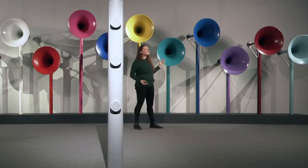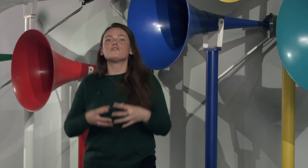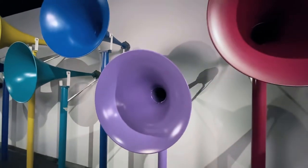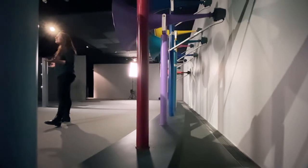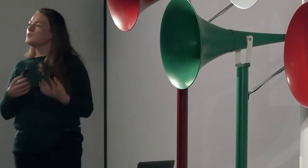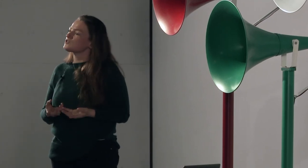The 12 horns behind me, they are all equipped with individual speakers and have individual voices. That means once we interact with the artworks, once we give our voice to the artwork, 12 different voices will work with that feedback, and then out of one voice we create a chorus piece that can be then heard in the exhibition space. The artwork is an installation that is based on music, technology, but especially on artificial intelligence.